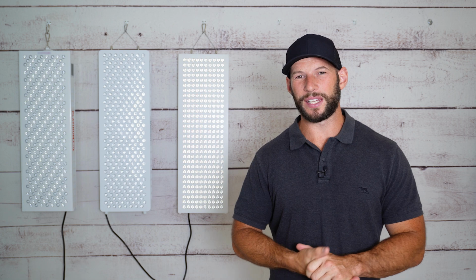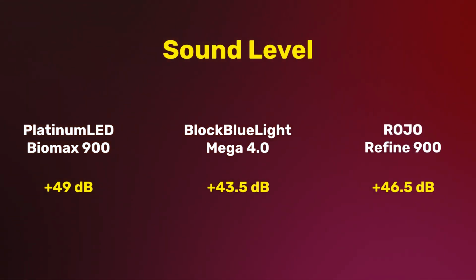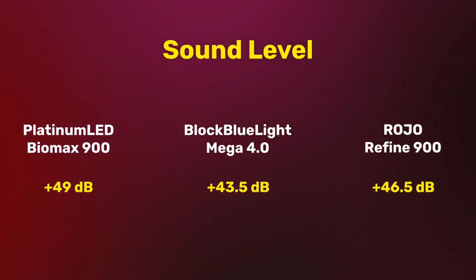None of these panels have any issues with flicker or EMF, and when it comes to sound, they're all putting out less than 50 decibels. However, the Block Blue Light Mega was the quietest and the BioMax was the loudest.